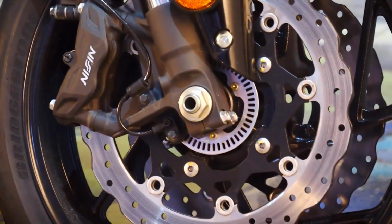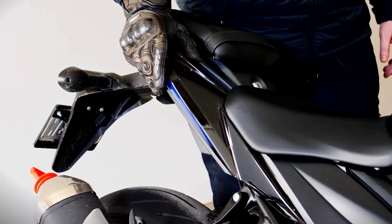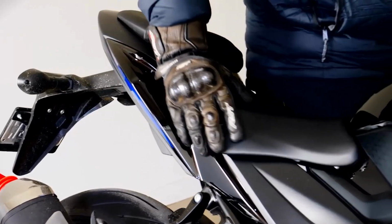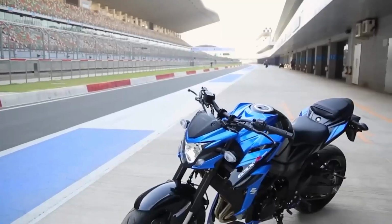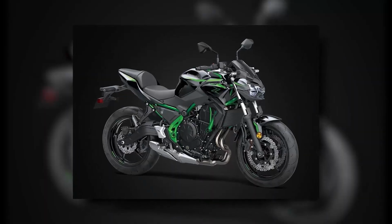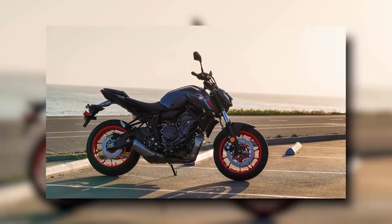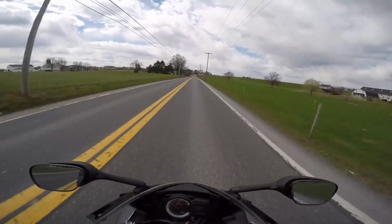One of the primary issues is its generic styling. Unlike other naked bikes that boast bold, distinctive aesthetics, the GSX-S 750 appears somewhat conservative. The headlight design, while functional, lacks the aggressive flair seen on competitors like the Kawasaki Z900 or the Yamaha MT-09. Another downside is the lack of modern rider aids.